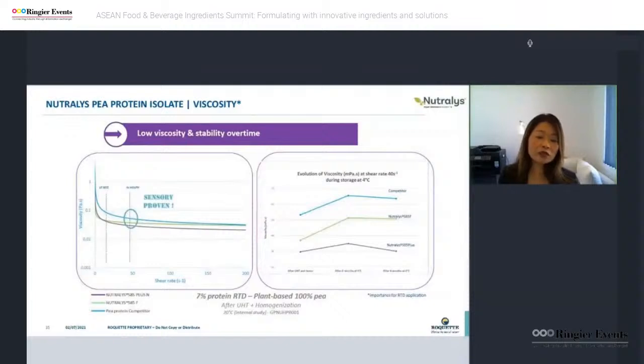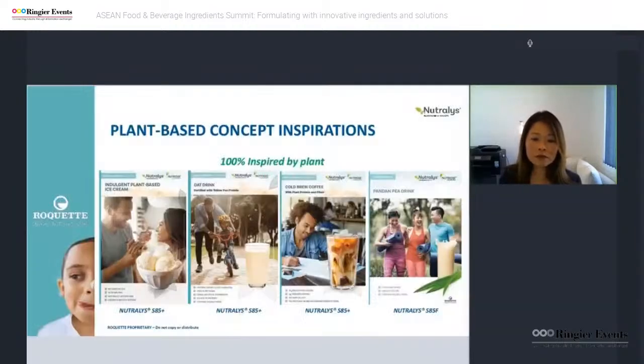At a high protein level within a 7% protein RTD, Nutralys demonstrates low viscosity and minimal changes in viscosity during shelf life. And here's some more inspiration for you when it comes to plant-based dairy alternatives. These are some of the concepts that we've come up with to provide our customers with some ideas and thought starters.